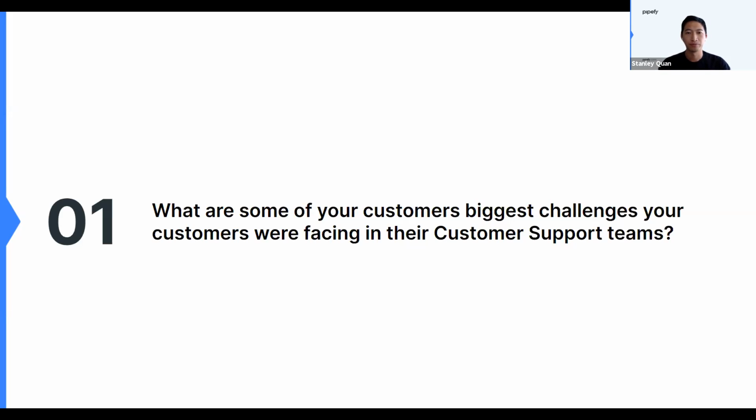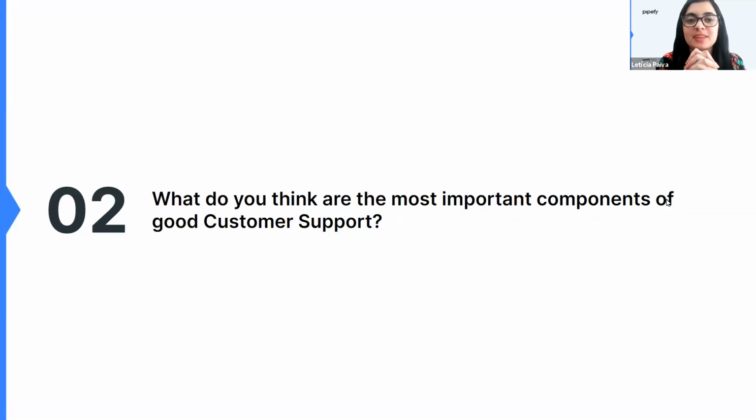Yeah, thank you, Stanley. And when we're talking about building these operations and thinking about processes, thinking about the teams, what do you think are the most important components of good customer support, not only in terms of processes, but in terms of thinking about the operation end to end?